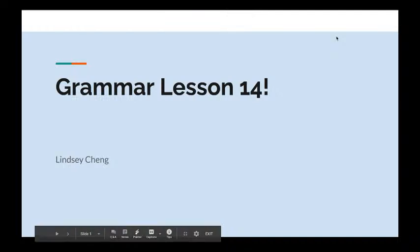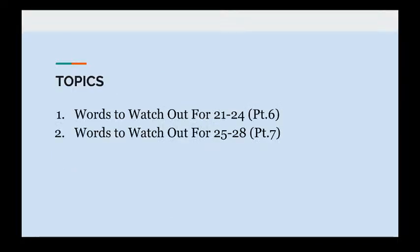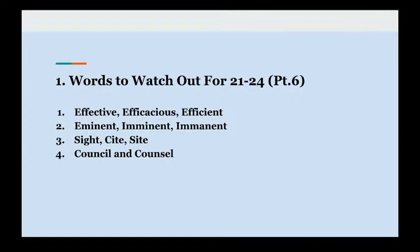So today we're going to be continuing with words to watch out for, and we will be covering parts 6 and 7, which covers word pairs 21 through 28. So starting with words to watch out for part 6, at the end, we always have 4 sets of words per each part.